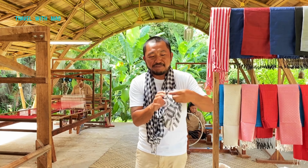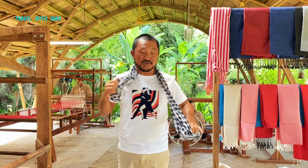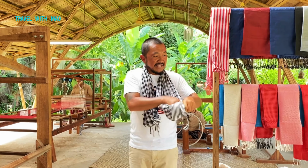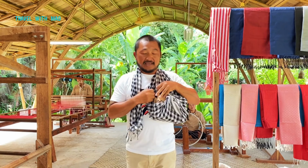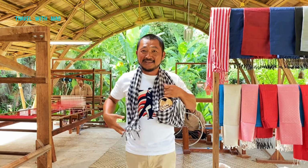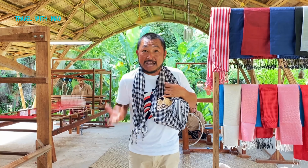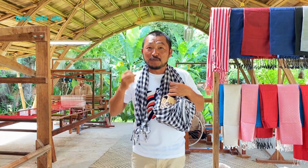I put the scarf around my neck and then I made 2 pockets by tying from both sides. Inside this, both sides of the pocket, we can pack something. Not only one side, but one more side to get a balance, more fruits in here. So it's easy for me to go up and down the tree when I use the scarf to pack something that I picked up from the tree.